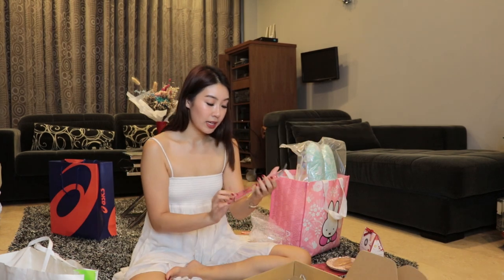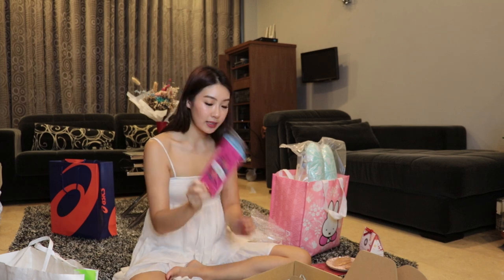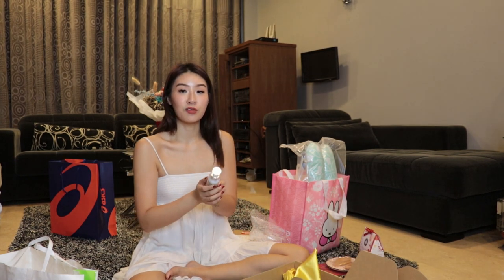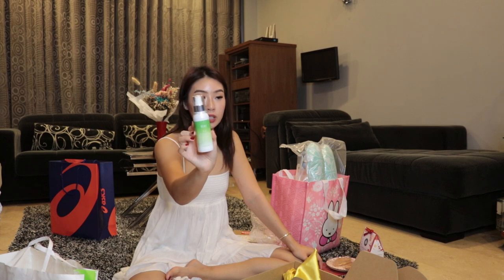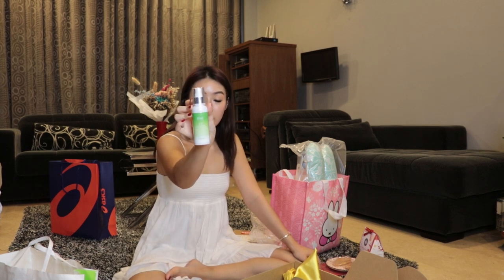Yeah, we have the Hongbao, the red packet. We have this. This is the item that I've been using very religiously every single day. It is the 5.5 pH balancing ion water essence. I love to bring this overseas because I can just spritz it on my face and it helps tone your face and also gives your face that glow and the hydration it needs.